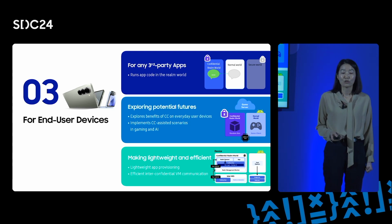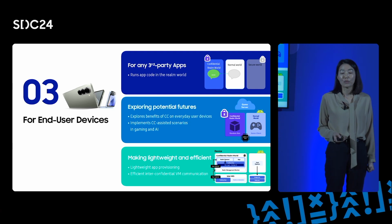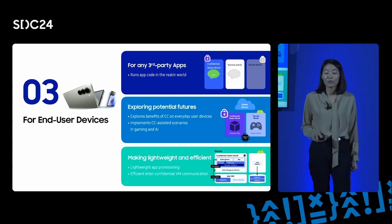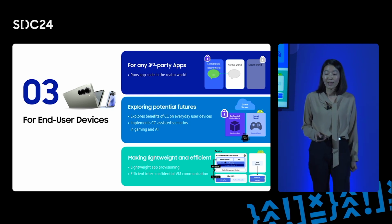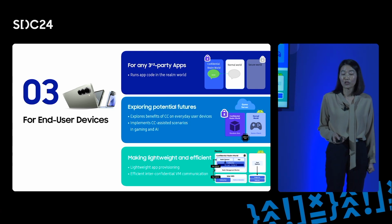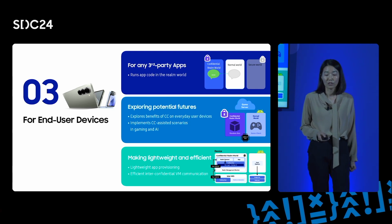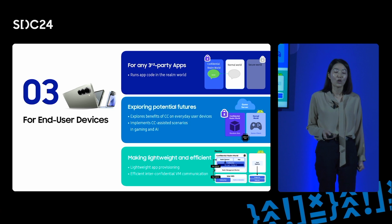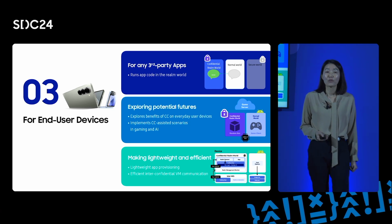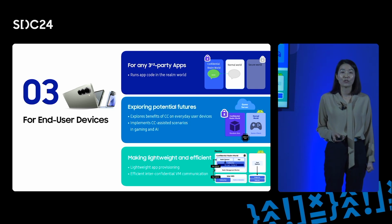Unlike server-based solutions, on-device confidential computing requires lightweight, efficient methods. Our current focus is on making app provisioning and execution more efficient and developing secure communication channels between confidential VMs, which is vital for mobile environments where apps interact frequently. Beyond that, we are continuing to improve platform security and explore more mobile-specific features to accelerate the adoption of confidential computing.